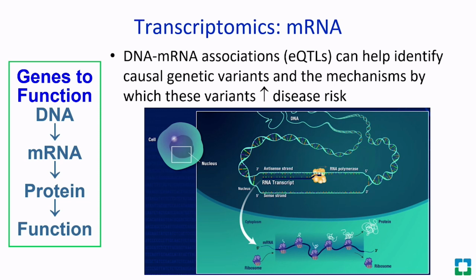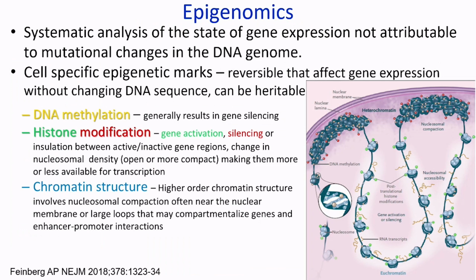And transcriptomics, I mentioned mRNA, and we follow this paradigm, genes to function. DNA is transcribed to mRNA, which is translated to protein and function. And these associations can help us identify the genes and the gene variants that are causative. Epigenomics is the systematic analysis of gene expression that's not attributable to mutational changes in the DNA genome. And we can look at cell-specific epigenetic marks that are reversible, and they affect gene expression, but they don't change DNA sequence, and they can be heritable.